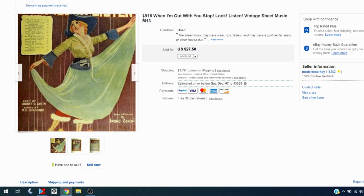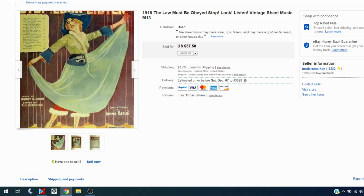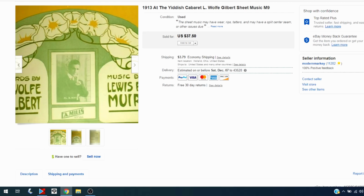Again, I've talked about this before. You have to have some sort of niche and a bunch of the same things up to sell multiple items. Now, if I bought one random sheet music and it was this set here, I would only sell the one. I wouldn't be selling any extras. So I just happen to have a bunch from Irving Berlin from the same stage comedy, which is Stop, Look, Listen. Now, it doesn't just have to be this. I've sold many other Irving Berlins in the past without issue. Another one out of these lots would be Yiddish. Anything Jewish related do sell very, very well in the sheet music ones.